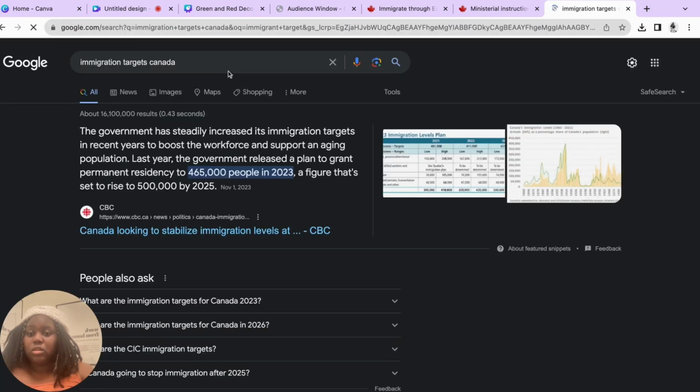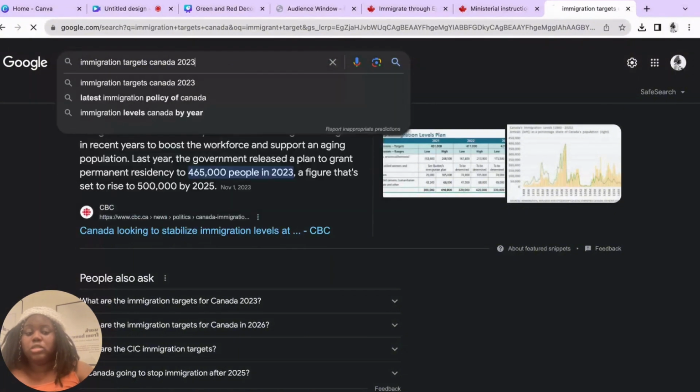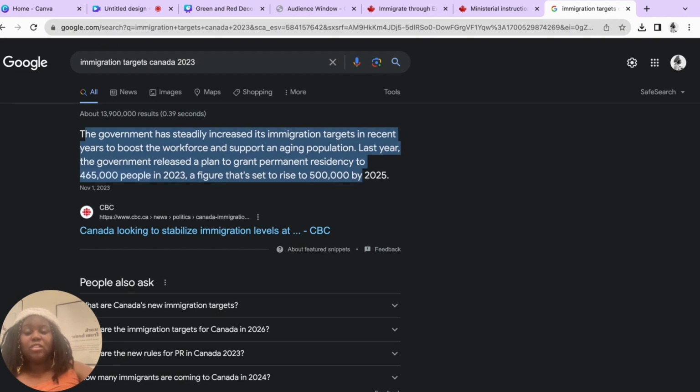Canada 2023. You see, the government has steadily increased its immigration targets in recent years to boost the workforce and support an aging population. They want you to come here and work and procreate, generally speaking. That's why they want people who are still in their 20s, maybe 30s, because of course you're going to come here and make babies. And once you have a baby here, the baby automatically becomes Canadian.